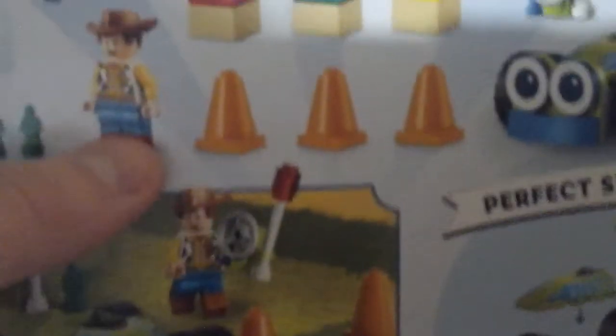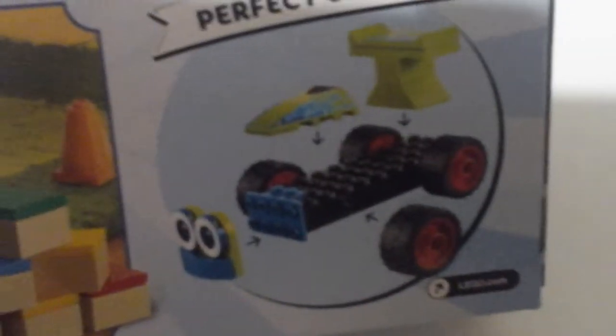On the back it shows what's included in the set, so you see the 3 army men, and you see Woody, and you see all the cones and stuff that appear in the set. Now it's also showing how simple the build of RC is, so kids will want to get the set, and it'll be easy for them to make. So yeah.